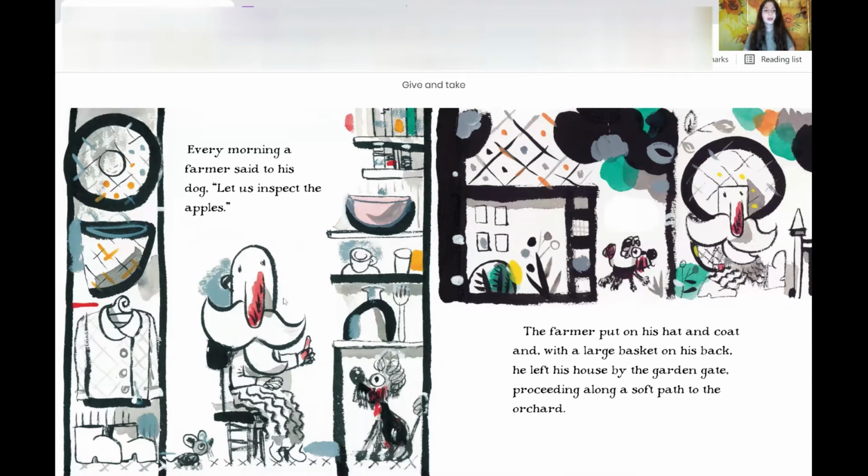Okay, so here is our farmer, and this seems to be where he lives, and he has a dog and a small little mouse. He has his clothing here, his boots, different cooking stuff, so this definitely seems to be his house. Okay, here's an interesting word, orchard. What does that mean? An orchard is where apple trees are and where apples are grown. So if he's a farmer, he most likely is an apple farmer. Okay, let's see if we can remember that word, orchard. So it's an apple farm. Okay, shall we continue?